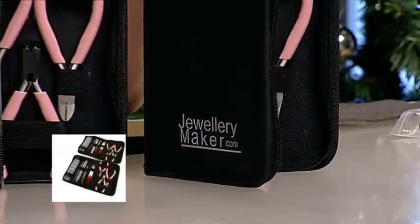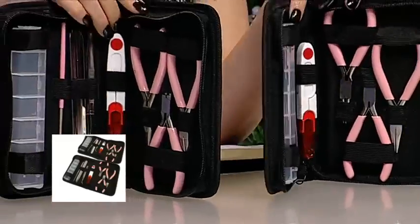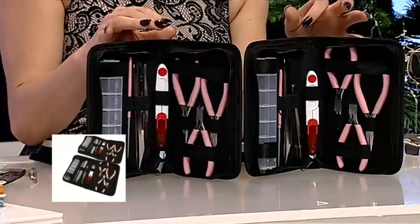Now, you've got them in the case, and sometimes cases like this can cost you extra, can't they? They can cost you quite a bit, actually. And they're all zip fastened, so you can keep them nice and neat and tidy. For me, these are essential.